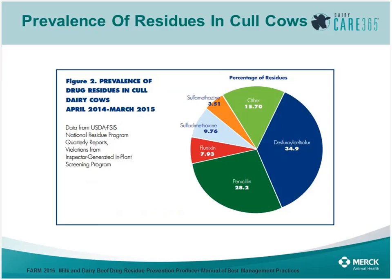To put the 0.014 further in perspective for you, the FSIS HACCP program implemented at slaughter facilities identified the animals most likely to have drug residues. Animals that display lameness, injection site reactions, or signs of illness are targeted for testing. This diagram highlights the prevalence of drug residues in cull dairy cows in the one-year period between April 2014 and March 2015. According to the Farm 2016 Milk and Dairy Beef Drug Residue Prevention Producer Manual of Best Management Practices, each year nearly 3 million adult dairy cows are slaughtered for beef, and a very small percentage test positive for residues.